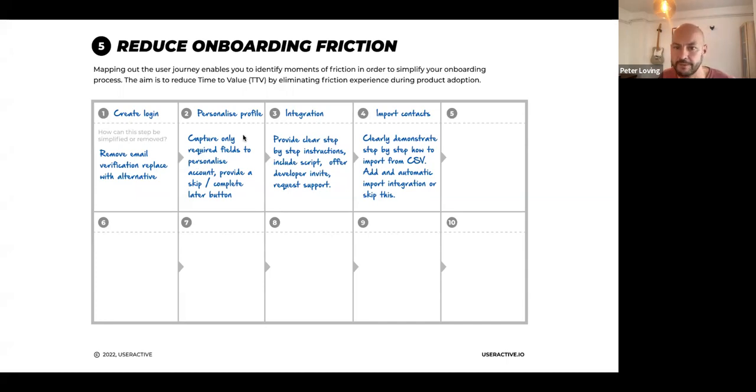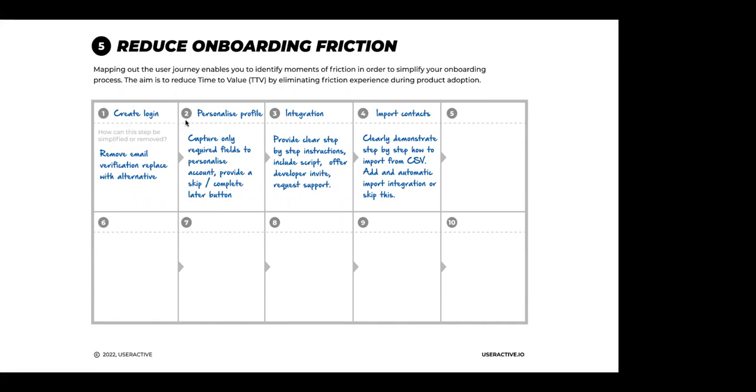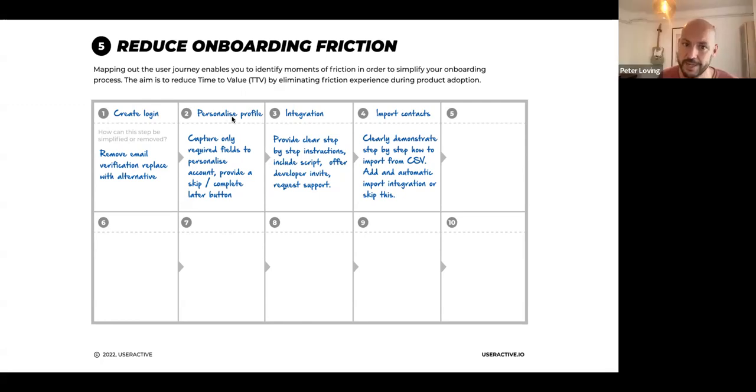Okay, so I just put here examples of four steps. So you might have create the login. Then we might want them to personalize their profile. We might need users to perform some kind of integration. So Joran, this is a great example for Redditus. Joran from Redditus has an affiliate management platform for SaaS. And one thing that Redditus needs to do is integrate the Redditus platform with their users' website or with their affiliates' website, with the software, right, Joran? So that can be a difficult step.